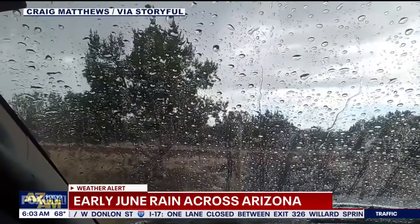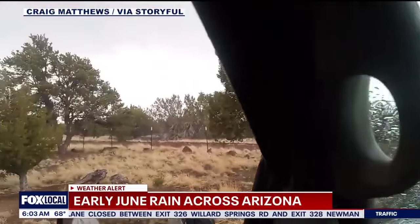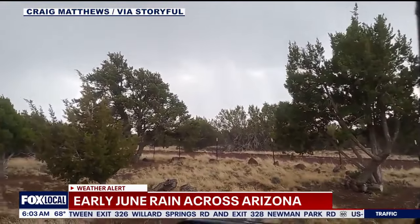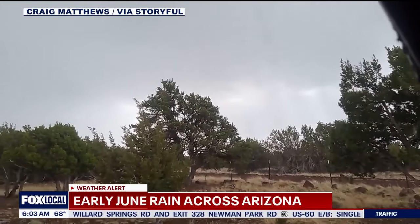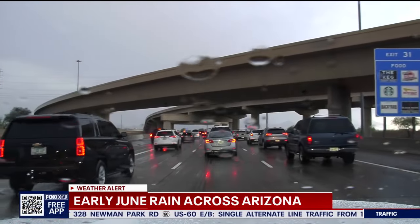And it wasn't just the valley that saw wet weather. Take a look at this shot in Vernon in eastern Arizona. A pretty good storm out that way. A flood advisory was in effect for western Pinal County and Casa Grande. And Phoenix did end up setting a new daily record with yesterday's rain.